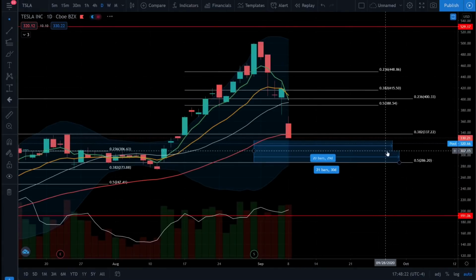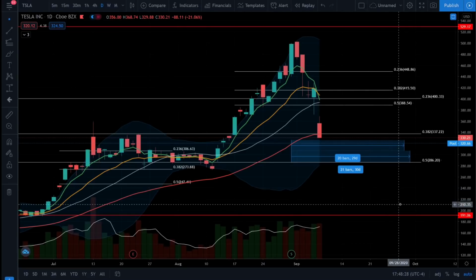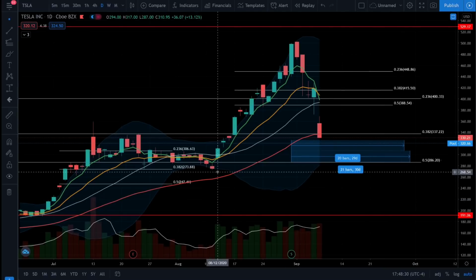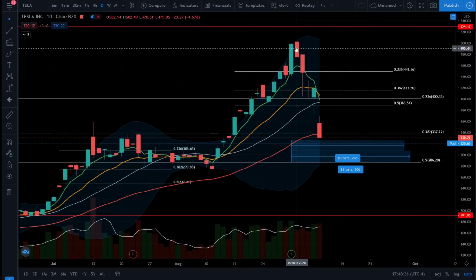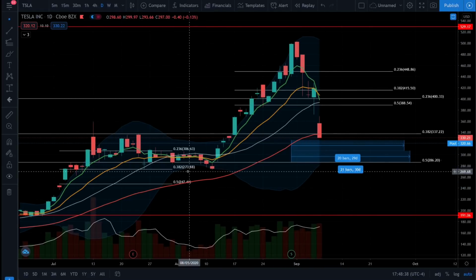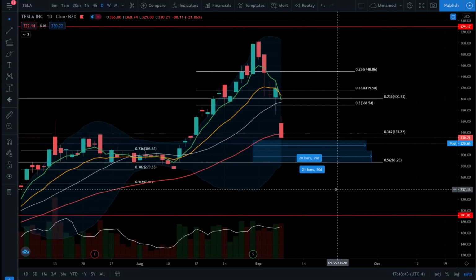Our other FOMO stock, of course, is Tesla, and we see Tesla got absolutely routed today, closing down minus 21%. Now again, that really is not that surprising because Tesla got FOMO'd into and it went parabolic, and now we're seeing this blow off the top where we went up very rapidly and now we're going down very rapidly, forming this peak here.